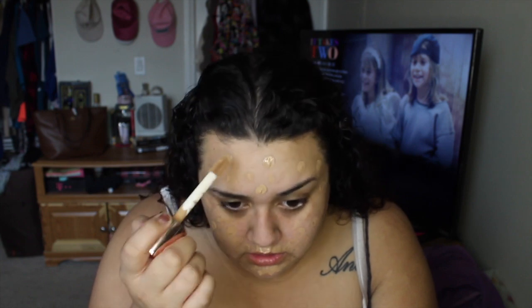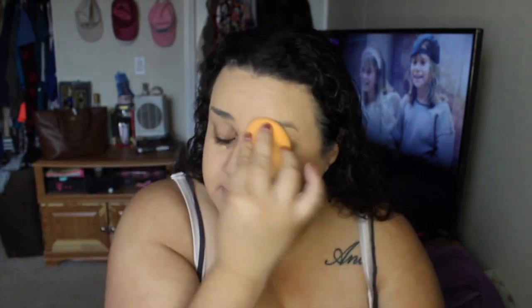I also put makeup on my papada, because I do have a lot of hair, and I like to cover that shit. I'm a hairy ass Mexican girl. Like I said, we're just putting the foundation all over the face, including the papada. It's very important to cover that shit up because you don't want your man to be kissing your neck and then being like, what the fuck? What is this line? Anyway, let's move on.